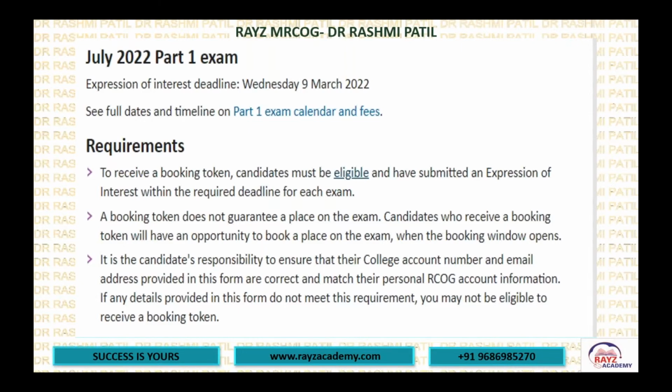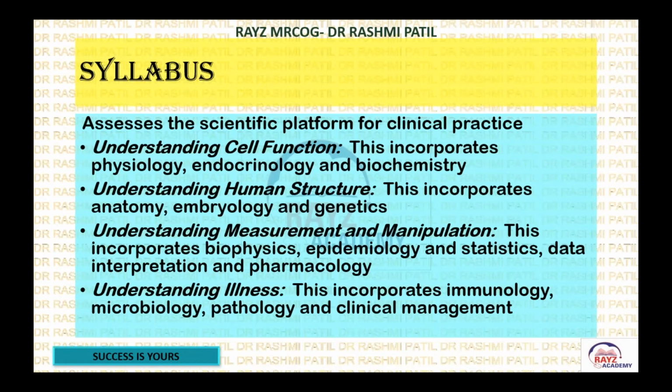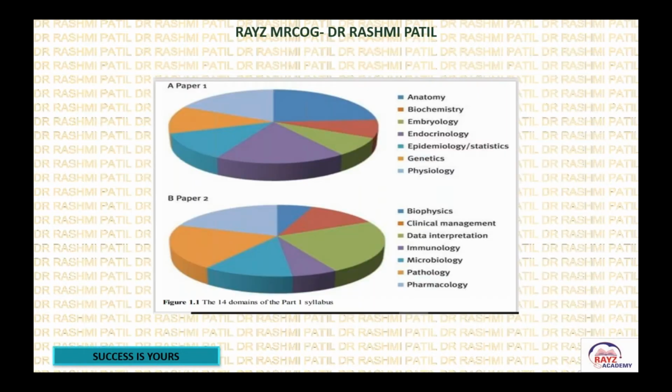Okay, for example, there are a lot of syllabus topics. In brief, this assesses the scientific platform like cell function, human structure, measurement, manipulation, illness and all. If you look into it, there are two papers. These are the subjects that are being divided. However, there should not be a clear-cut boundary, but these are the expected subjects which will be covered. In part 1, that is anatomy, biochemistry, embryology, endocrinology, epidemiology and statistics, genetics and physiology in the first paper. In the second paper, biophysics, clinical management, this is very important, data interpretation is very important, immunology, microbiology, pathology and pharmacology.